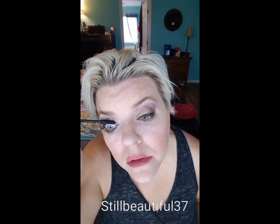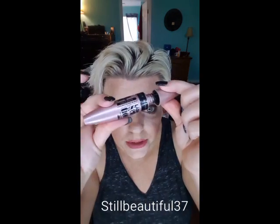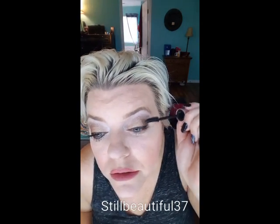Normally one coat of this mascara is absolutely all that you need, unless you're going for a bolder lash. Okay, put it in once and it's all the product you'll need per eye.